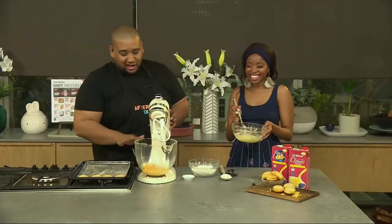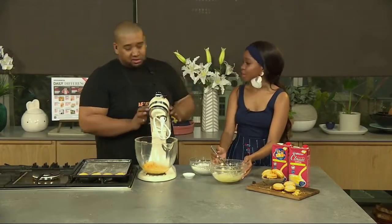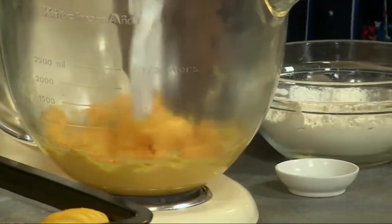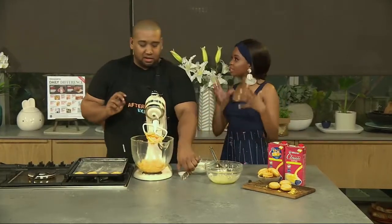Okay, cool. So in here, I've got some butter, I've got some sugar, and a little bit of yellow food coloring. That goes in there, so nice and mixed. Your butter has to be nice and soft. Otherwise, the ingredients aren't going to come together. So we can't have it in the fridge. We've got to leave it out at room temperature, get it soft.